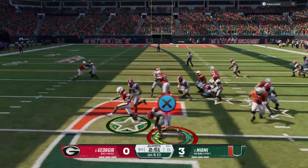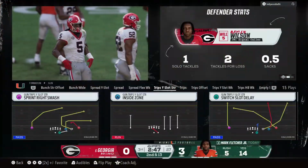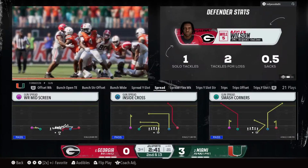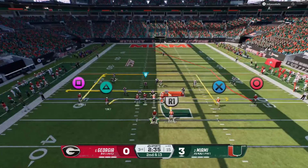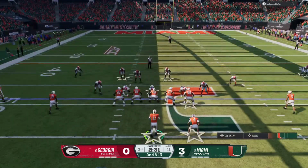Looking for room, it's Fletcher. Some hard running there, but just too many defenders as he's stopped for a loss. Well, the defense was trailing going in at halftime, and I think they made some adjustments against the run. They want to slow this guy down. That's a really nice start to the second half if you're on defense. And the Canes have put themselves in dire straits after that last play. It's 2nd and a mile.